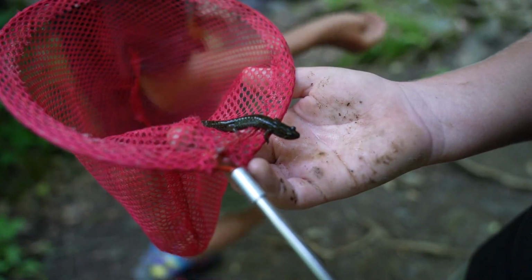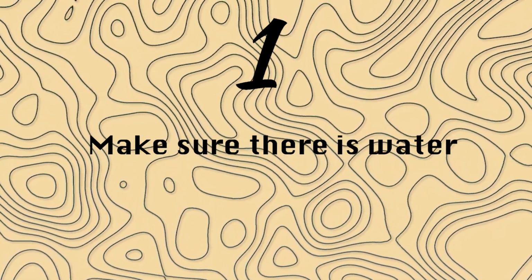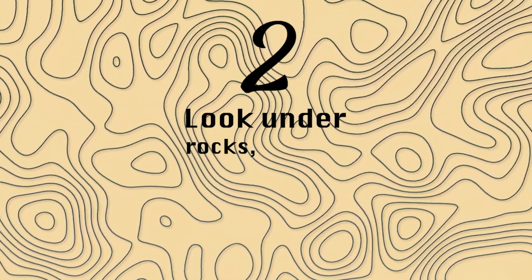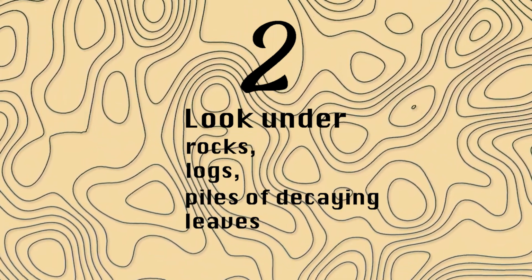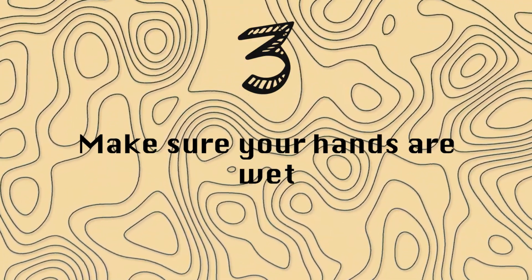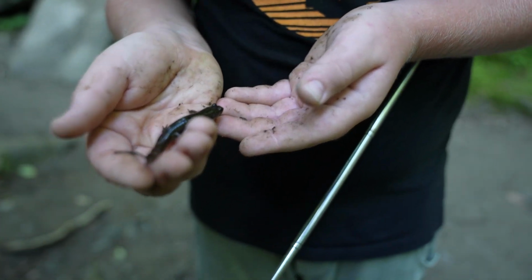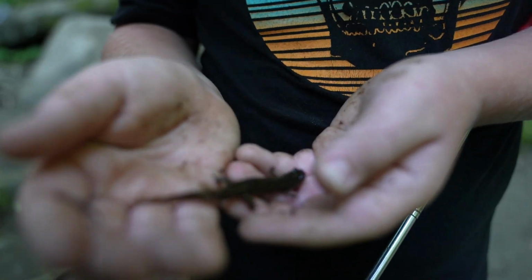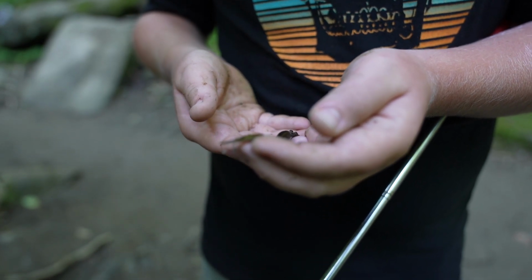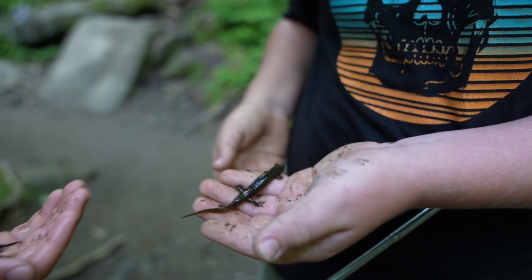Now, the 3 most important rules when looking for salamanders. Number 1, always make sure there's water because that's where salamanders live. Rule number 2, always look under rocks, logs, and piles of decaying leaves. And another really important rule is always make sure your hands are wet, because when your hands are wet, the salamander will be fine on your hand, but if they're dry, they'll suck the moisture out of their skin, which is what they need to survive. You never want to hold a salamander by the tail because it could hurt them. And you could lose them too, because they lose their tails like a lizard in defense.